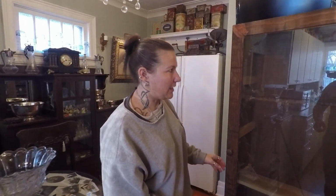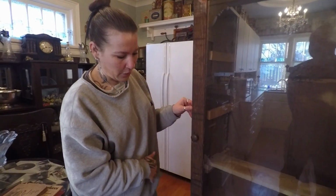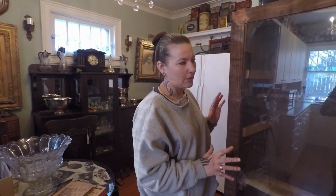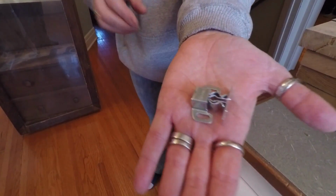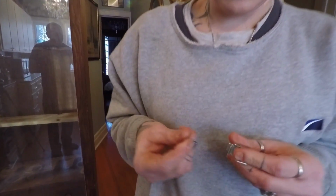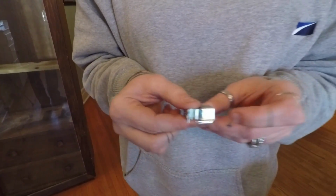So what we're gonna do today is clean it all up, and then the glass needs some Windex, and then the shelves and the inside we're gonna just do a light layer of stain, just to make it all seem more uniform and a little nicer inside. And then we're going to install a latch, so it just clips apart when you open and close the door. This is a tight one. So we'll install that just so the door stays closed.